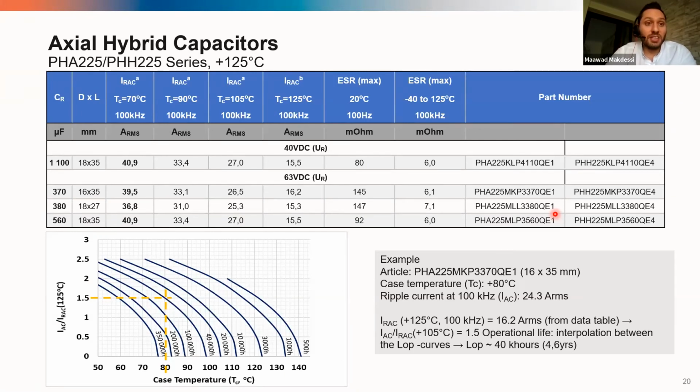Here is the data sheet of our actual hybrid capacitors, and we have developed four references, one at 40 volt DC and three at 63 volt DC. And here you can see more information on the part number and the current capabilities for different ambient temperature and configuration. So it depends if there is a heat sink or airflow, and the current, of course, will not be the same.